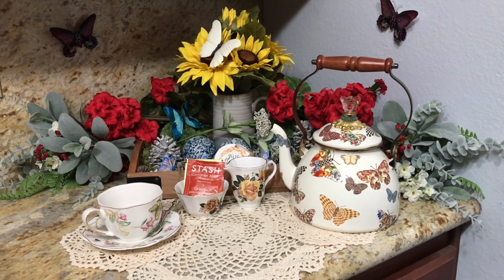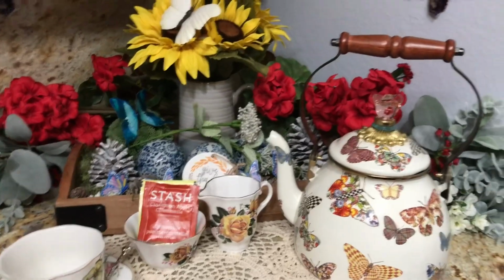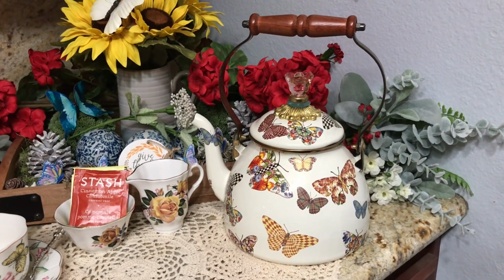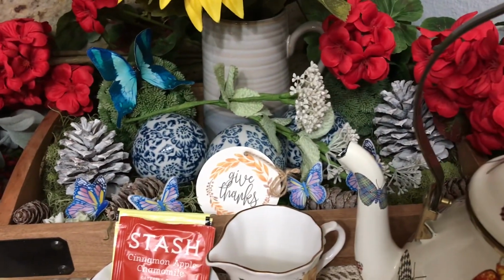Now, let's see what Grandma's doing today. Grandma's got her butterflies out in force, as you can see. I have my Mackenzie Child teapot butterflies. Isn't it beautiful? I love the garden themes, as you all know. And I, of course, have all kinds of butterflies out and about.